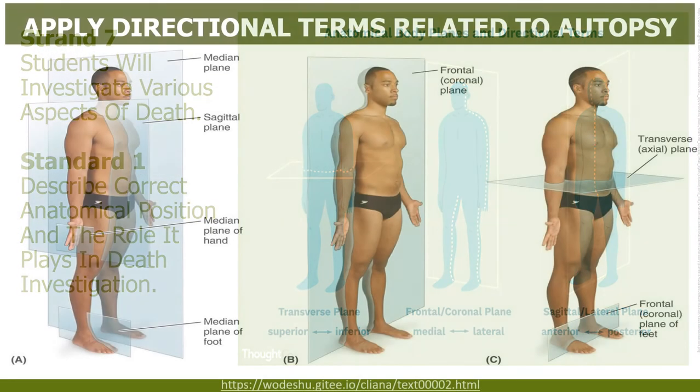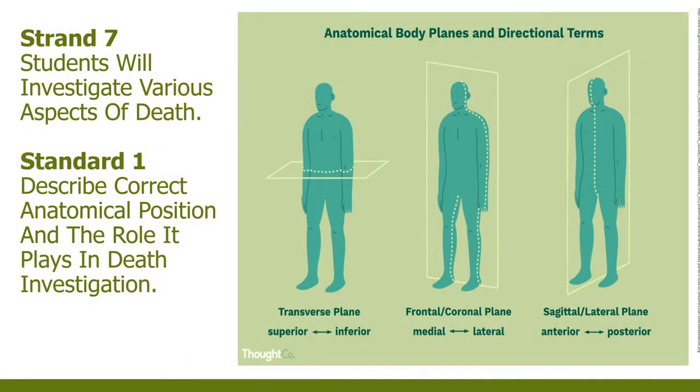Okay, so we also want to look at some different planes. We need to be able to remember some of the planes. So remember, a transverse plane is a horizontal plane where we get the superior, inferior. A frontal or coronal plane, and we can go medial or lateral. A sagittal plane goes right through the body, the midline, anterior, posterior. And a lot of these will be the same going through.